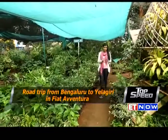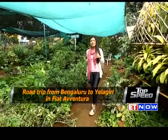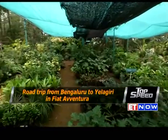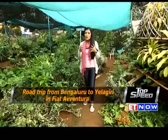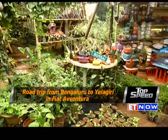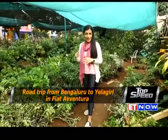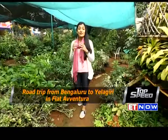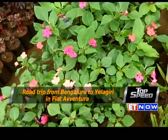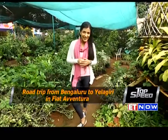Just as it's famous for its fruit, Yelagiri is also famous for its plants. And you can tell that the climate here is just so conducive to plants growing in abundance. Just look at this nursery. Everything is so lush and green, and there's all sorts of flowering plants and aquatic plants, and you name it, it's here. It's the perfect combination of wet and cool in Yelagiri, so the plant life here is just astounding. I noticed anthuriums and orchids, beautiful passion fruit flowers. I mean, you name it and you will find it in Yelagiri.